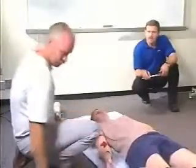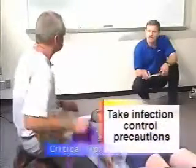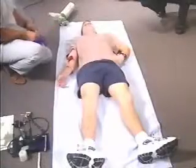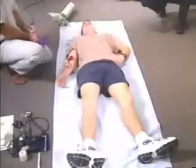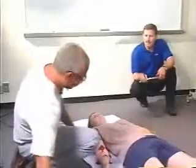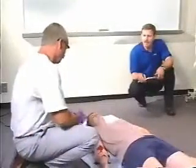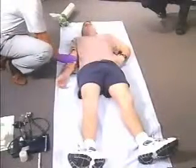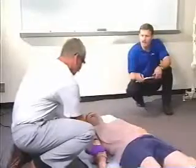At this point, I would make sure I had my body substance isolation equipment on with gloves, Tyvek, and eye protection. Is this the only place you were hit? Yes, sir. All right. It appears to have an arterial bleed. Sterile dressing applied with direct pressure to control the bleeding.